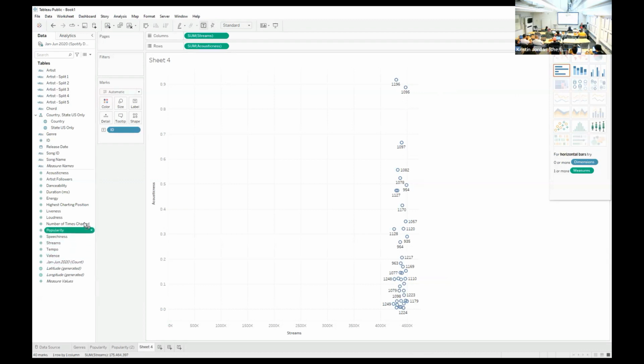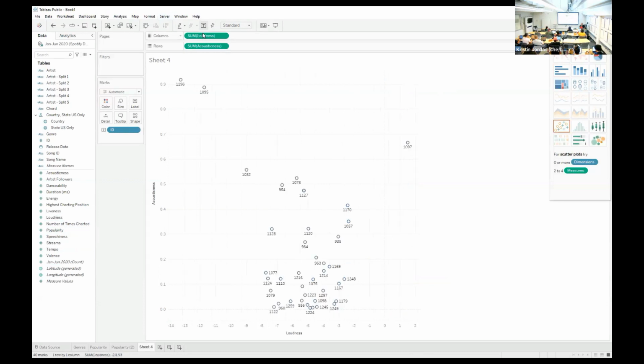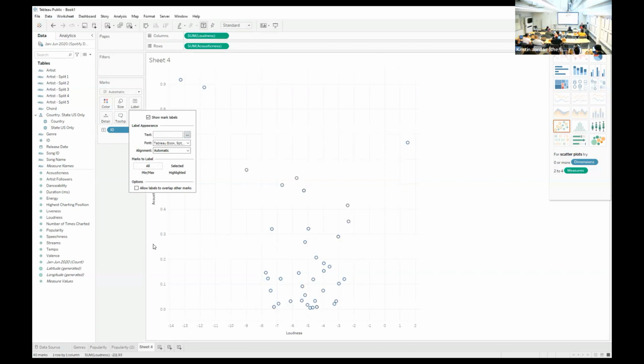Maybe there's something about popularity by acousticness. And so you can continue to trade out these fields just by dragging and dropping one over the other to explore the relationship between acousticness and all these other measures within the song, okay? This is rushing a little bit through the scatter plot point. One thing I would really recommend doing though is removing the label in this case, because the ID is just kind of confusing and not telling us much. So now we just have a true scatter plot.